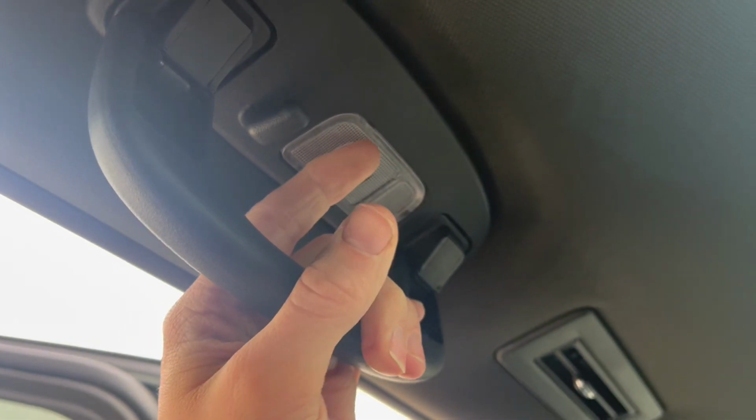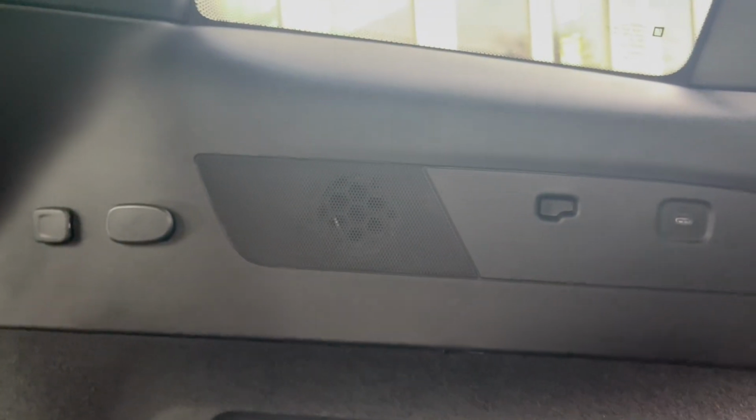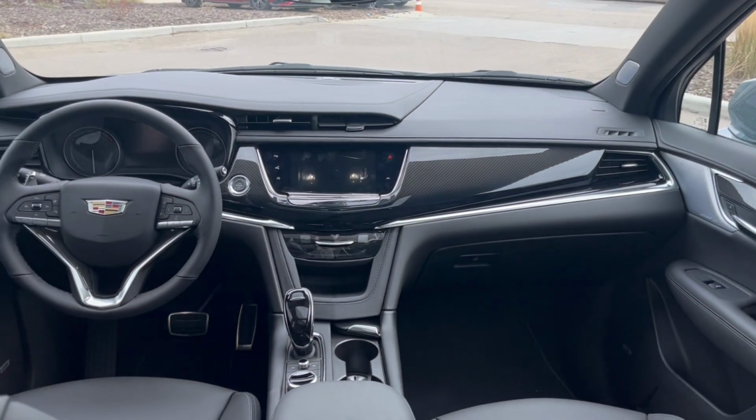Up top you have handles paired with a dome light and a vent matched on the other side, and in the third row of seating here we have vents on the roof with a dome light. We also have cup holders with a USB-C matched on either side. We get a great view of this power sunroof, and here's the rest of the vehicle.